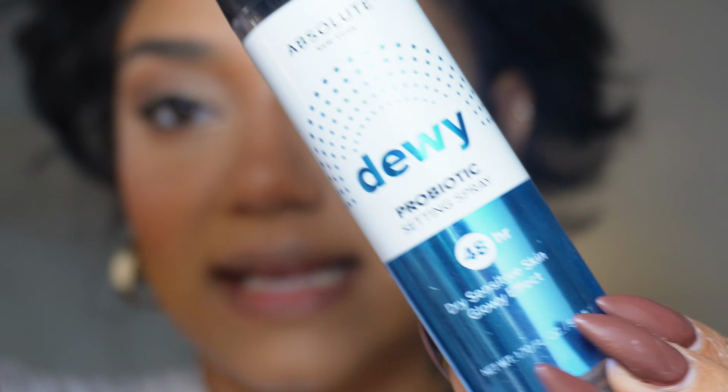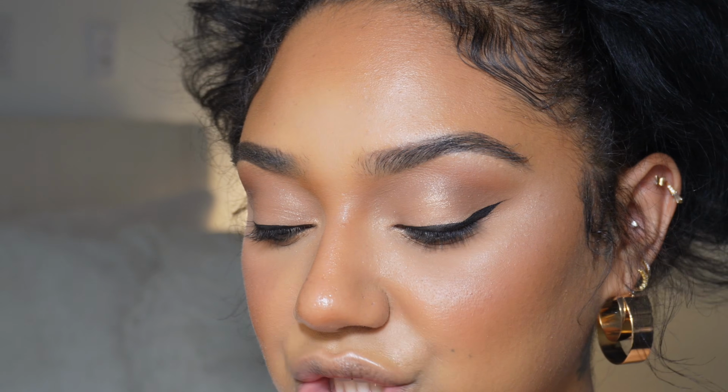So the setting spray I'm going to use today is the Dewy Probiotic Setting Spray from Absolute New York. I actually love this stuff so much in the winter. Literally live with this setting spray. They have a mattifying one as well if you have oily skin, but I'm a little bit drier, normal to dry. Look at how that just kind of melted everything together. Now my highlight, everything just looks so good.